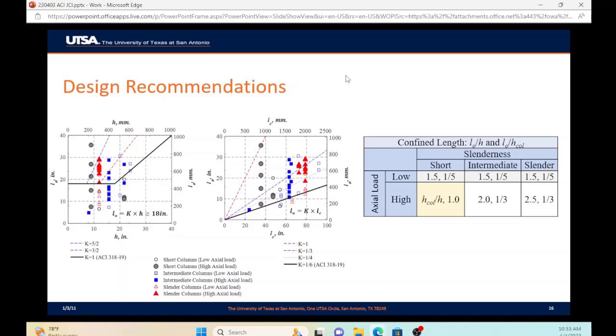The second one is based on column height. It says that you shall confine over 1/6 of the column height. And so you have those two criteria in these two graphs here, left and right. The first one is the column size, and the second one is the column dimension. And we looked at different sets of data for short columns in the circle, intermediate, and slender columns.